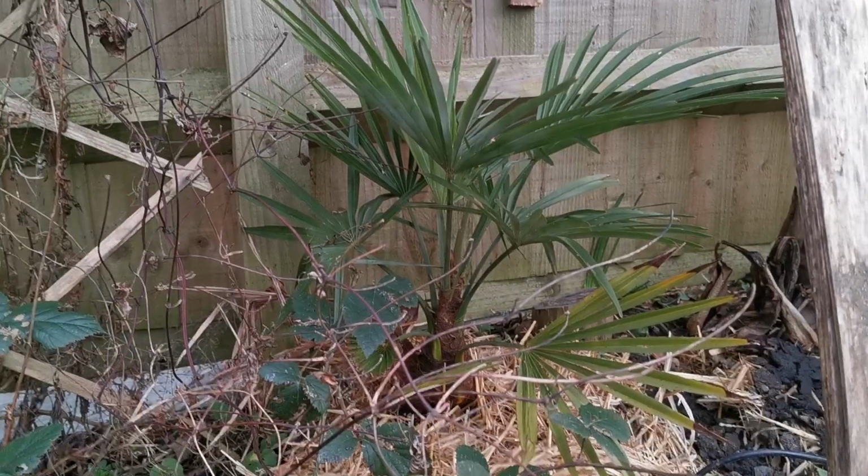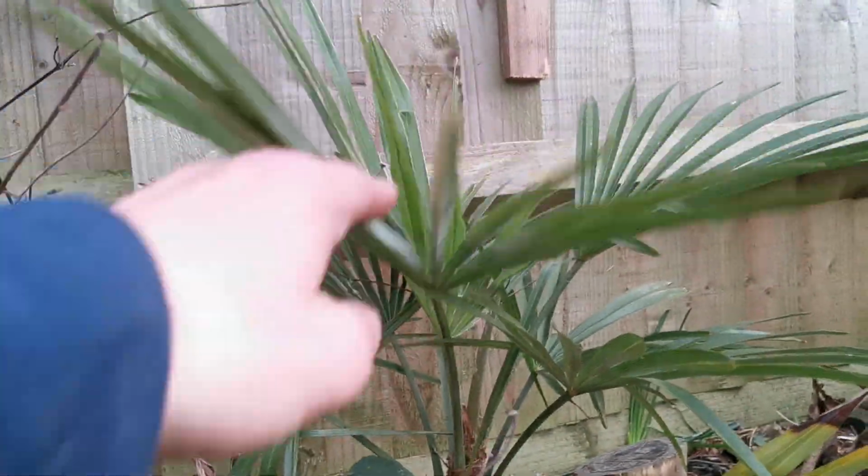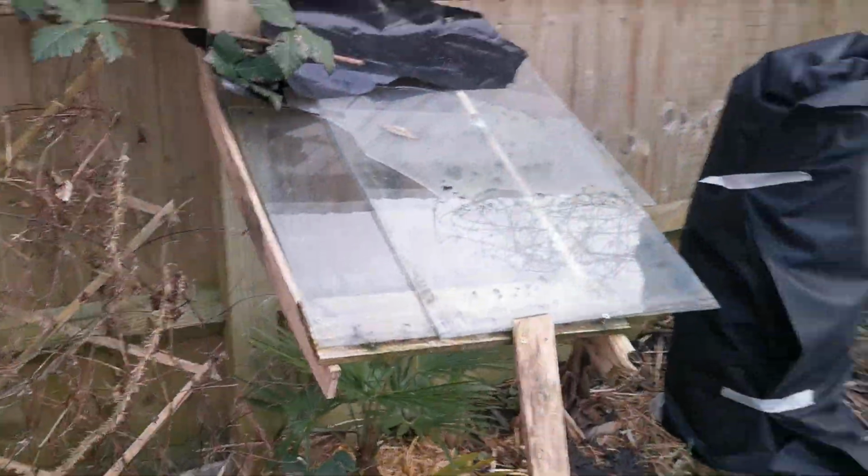This is the Trachy Princeps hybrid. Again, undercover, really nice leaves on it. Does look like it's still putting out growth as well. So again, very happy with that.